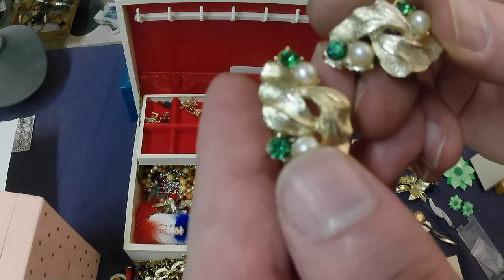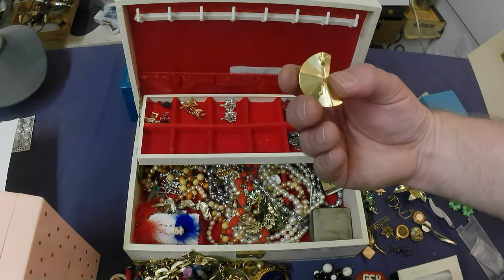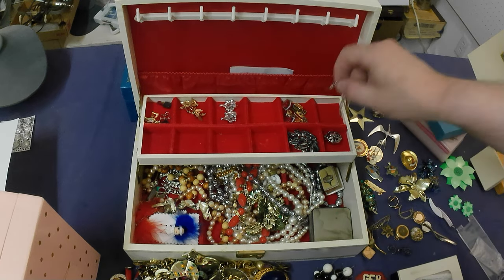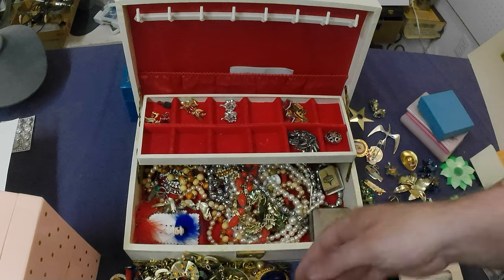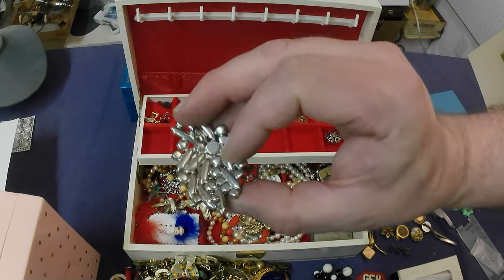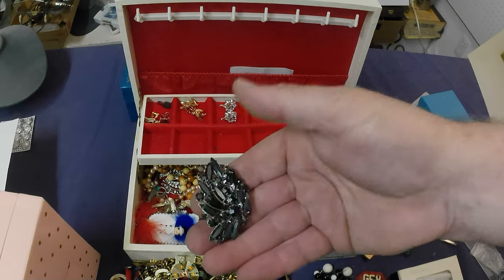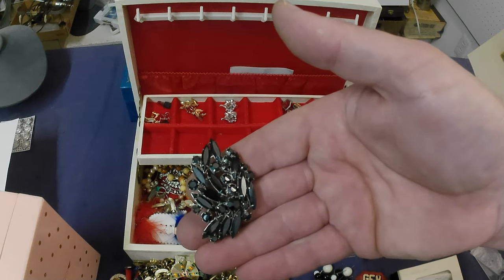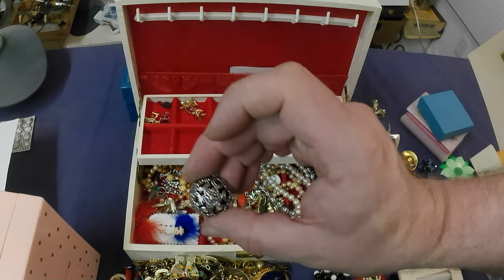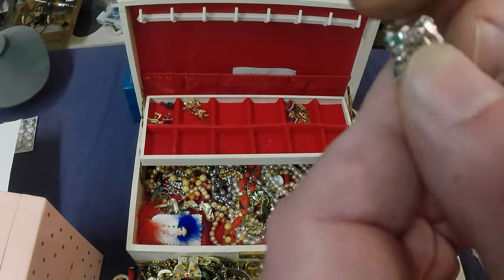Well, they're rhinestone and in decent condition, so we'll hang on to them. This was an earring that matched another one I passed on. Piece of a bracelet. And here's a brooch, again unmarked. Probably not anything stupendous. Still in nice condition, so probably a $10, $15 pin. Button.